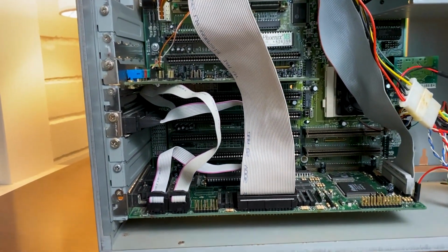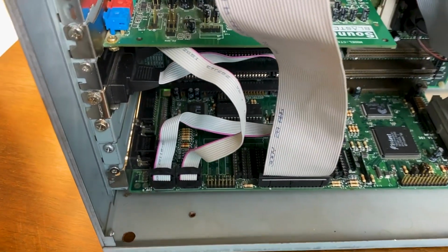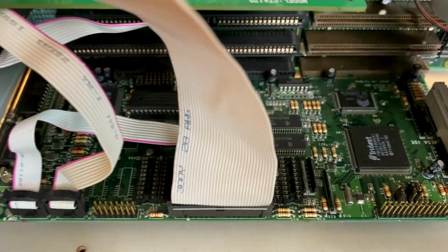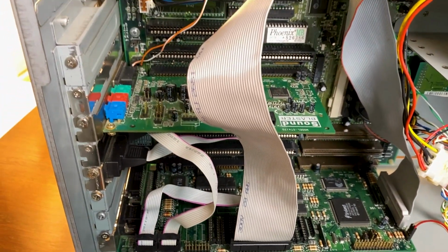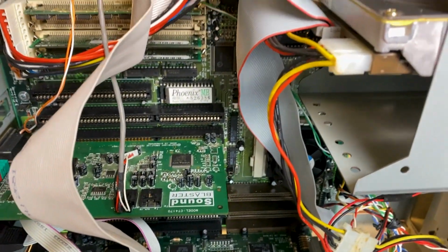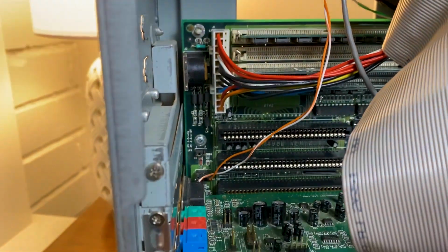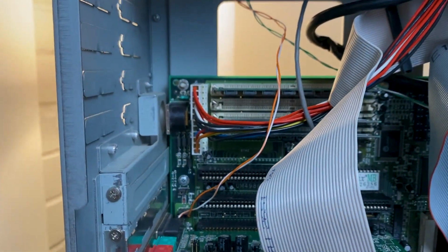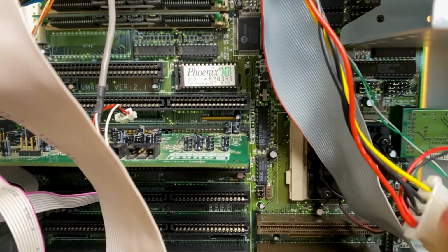down here is my VGA through a Trident VLB card. Here you can see the IDE cables going directly into the VLB video card, along with the two I/O connections on the left. This Soundblaster is awesome. I'll leave full spec details in the video description, but it was really easy to set up and it's really friendly pairing it up with that Roland Soundcanvas.